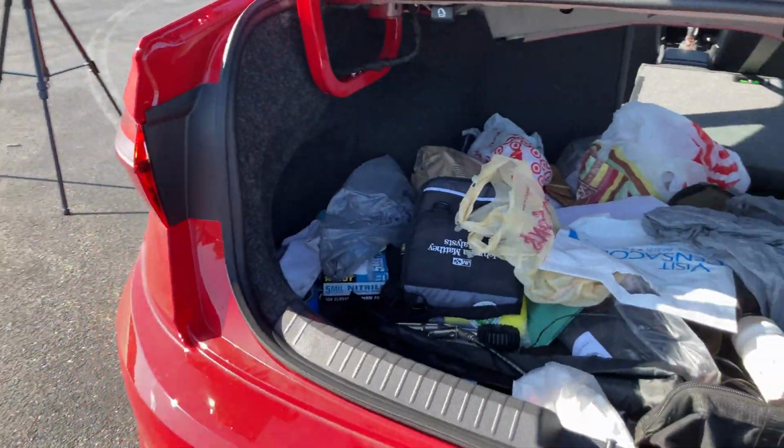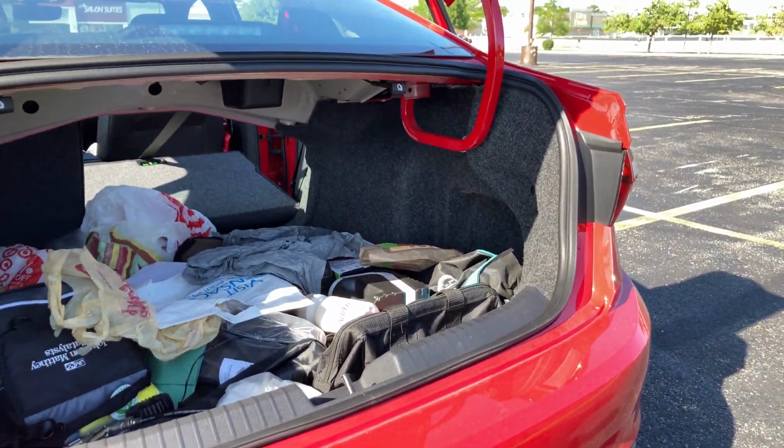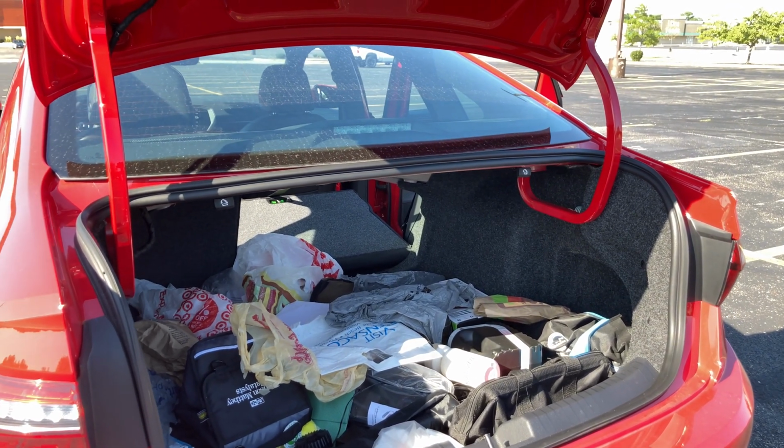Right into the sun. Okay, there we go. So you can see in there now, I think. I can kind of see. So yeah, plenty of room. You could haul all sorts of stuff.